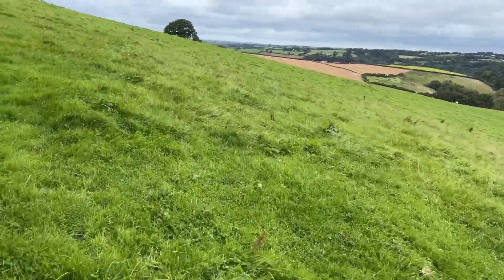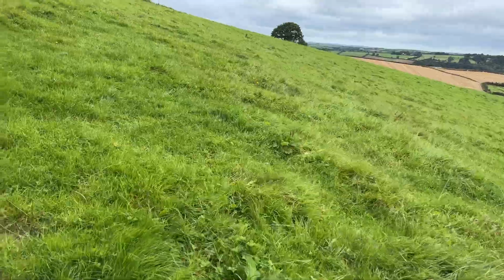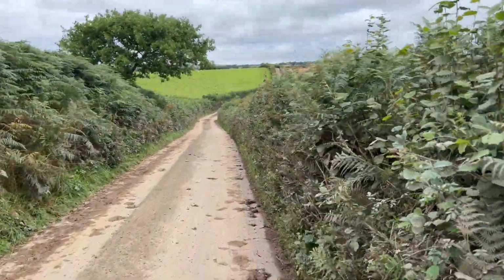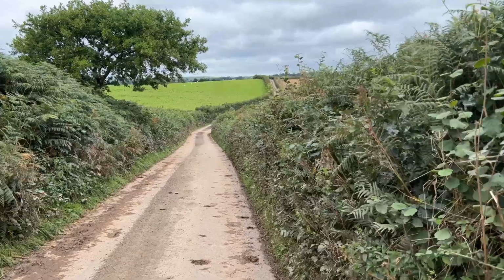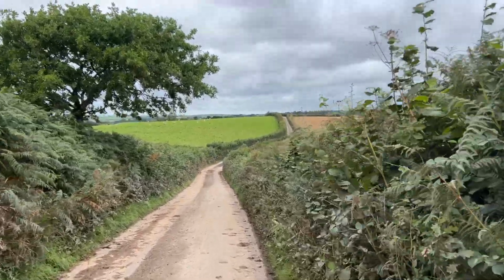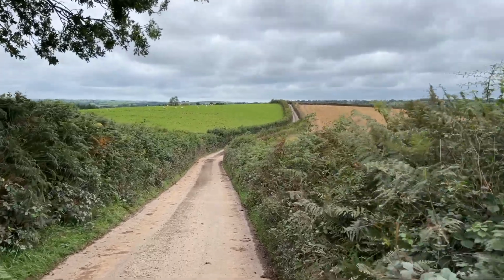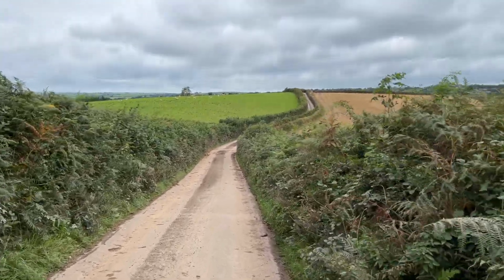So, round to the left now. There's a notable right angle there. So it's up here now. Right, we're off the paths now, back onto the roads. Very minor roads. This is just Devon and Cornwall at its best, isn't it? High hedges on either side.